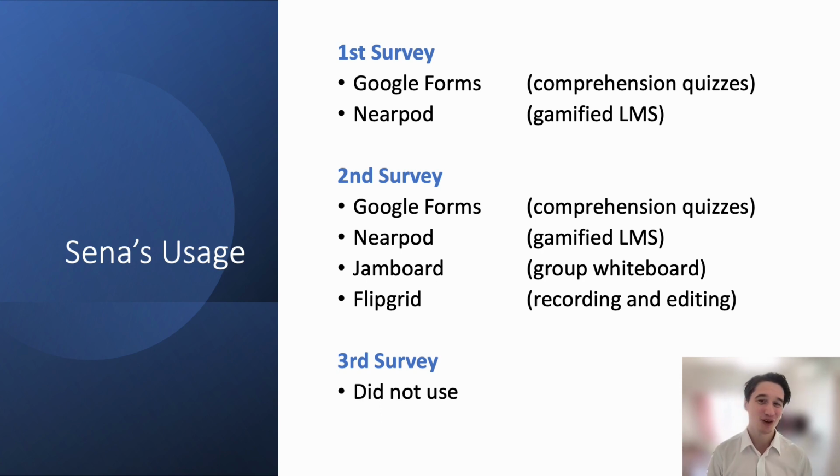It's interesting to note, though, that Sena mentioned she wasn't intending to use the devices as much in the third semester. In the second semester, she used these devices in 75% of her classes. So it was a lot. But by the third semester, the students were in the first semester of the last year of junior high school. So she was worried about preparing them for the high-stakes high school entrance examinations.